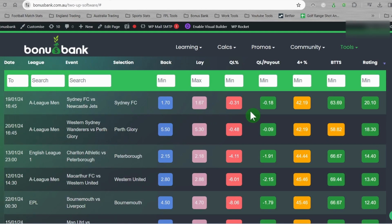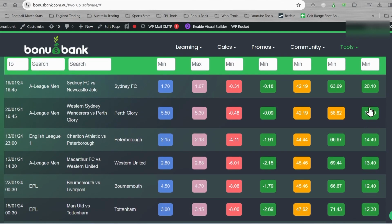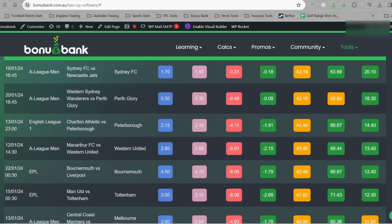The other great thing about the 2-up software as well, in this right-hand column, you've actually got a rating here. So this actually takes into account all of these other columns over here, and it's going to give you its rating. And you can see all these ones highlighted in green, and obviously the bigger the better. And you can see this top one here, Sydney versus Newcastle Jets, is a great opportunity there. Although you can see the date there, it's not until next week, that game, so you'd want to wait a little bit longer to actually place your bet on that.